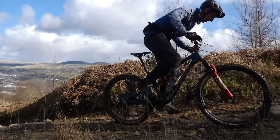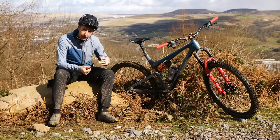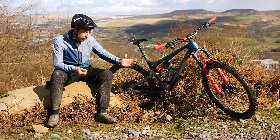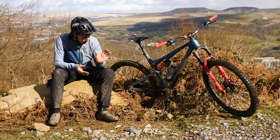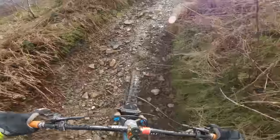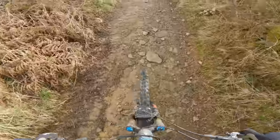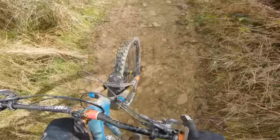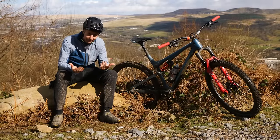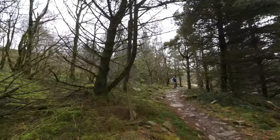You could run more low speed compression to help resist that movement, but then you end up sacrificing the ride quality that you get from the coil. It does feel amazing. However, the climbing does feel like a bit of a pig, even though it's not moving around much to my movement. It's just that continuously plush feel. Good thing and a bad thing, because when you chuck it down the rough stuff, it just feels amazing. A little bit of turmoil, I've got to say, between the two.